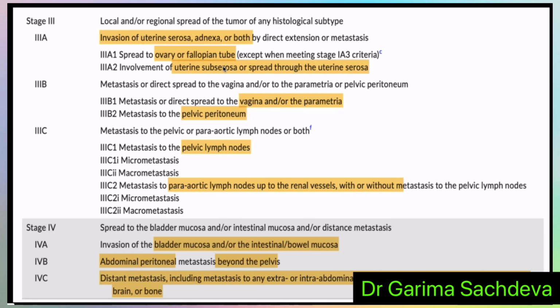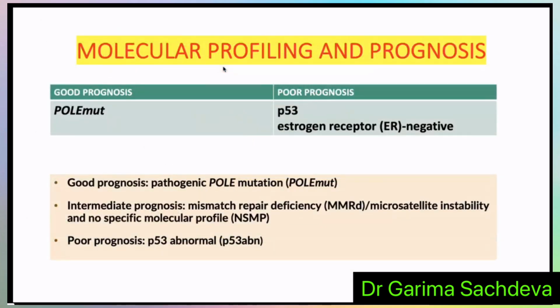Now, how do you manage? Again, they have now also included molecular profiling for prognosis. Apart from histopathology, you can also send the samples for immunohistochemistry. If there is a POLE gene mutation, it is good prognosis. If there is mismatch repair deficiency, microsatellite instability, or no specific molecular profile, then it is intermediate prognosis, and with a P53 mutation, it is poor prognosis. This is also newly added in the new guideline; it was not there previously.